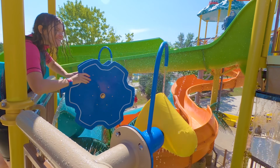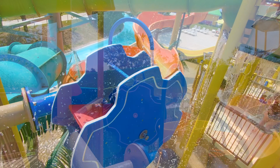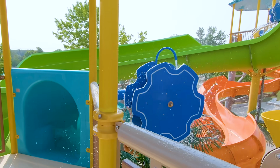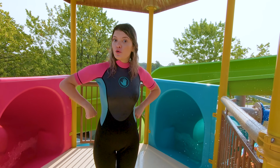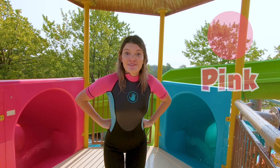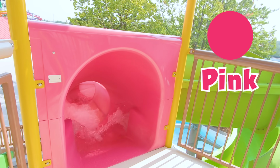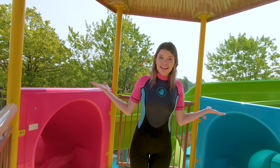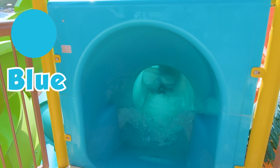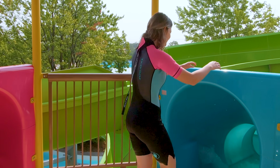Turn it. Ready? 1, 2, 3. Hey friends, do you want to go on another slide? Yeah, I do too. We have a pink one here. And we also have a blue one. Let's go on the blue one.